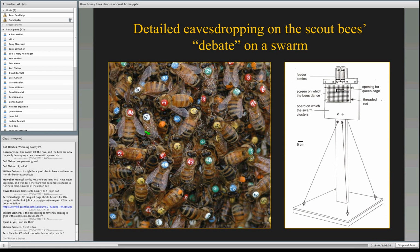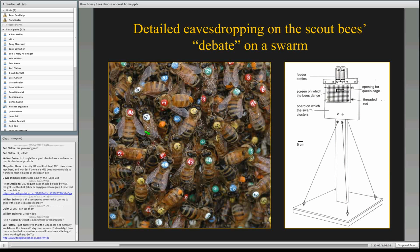And I can set the swarm up on a special swarm stand, and then I can video record all of the dances that the scout bees do. Fortunately, all of the scout bees, when they do their dances, it's always on the surface of the swarm, so it's easy to see their dances. And so from those video records, I can then have a complete record of every communication that the scout bees did. I know when a dance was done, the location of the site that was being advertised by the bee when she did her dance, and the time of day.